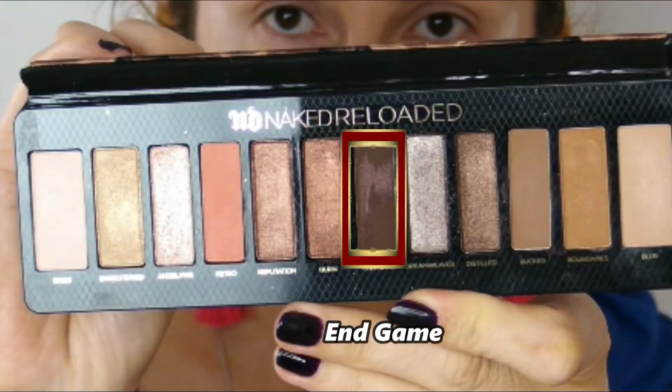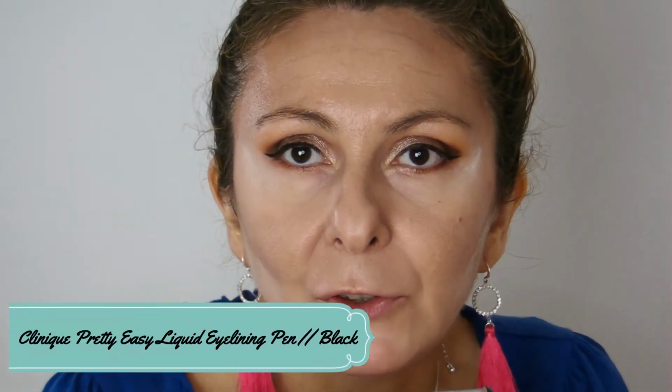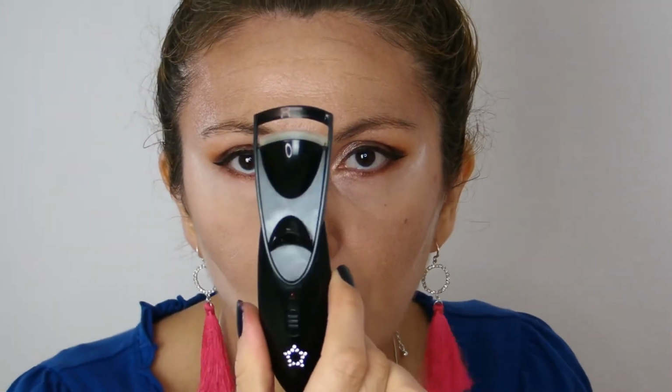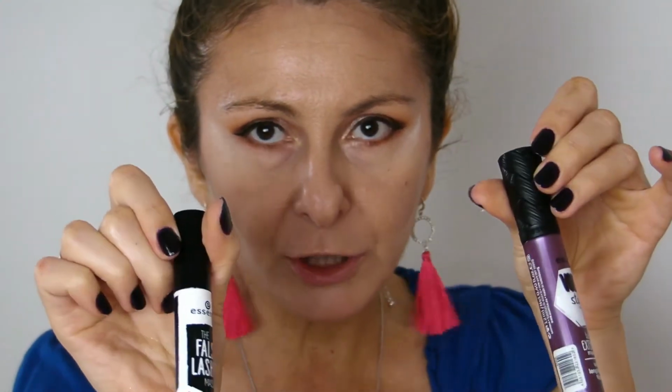I did apply my eyeliner out of camera for the sake of saving some time, and I've applied this Clinique Pretty Easy liquid eyelining pen in black. And I've also curled my lashes using my Chibo heated lash curler. And now I have two mascaras that I recently hauled in my drugstore haul.